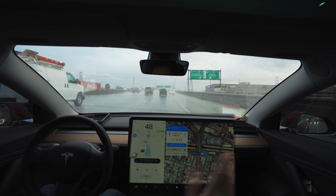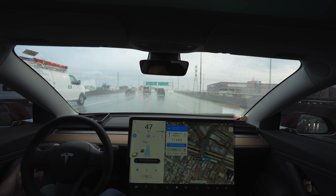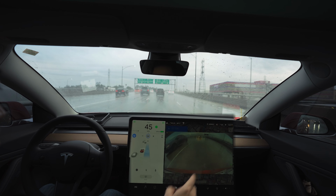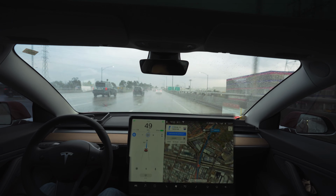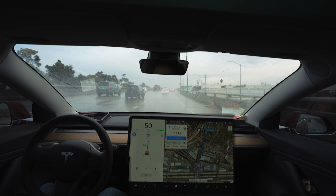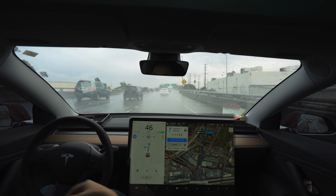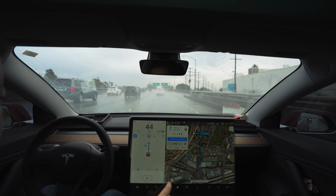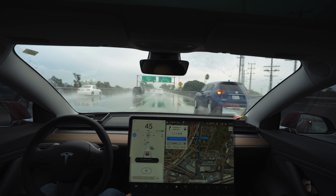So Autopilot wants me to get into the right lane again. Let's go ahead, trigger that. It looks like there's no cars in the right lane, so it should be pretty easy. So I guess the wipers don't like to wipe the windshield at all. You can see there's a bunch of rain on the top. I guess this is why people complain that the wipers suck. So I'm going to go ahead and turn that on manual really quickly.